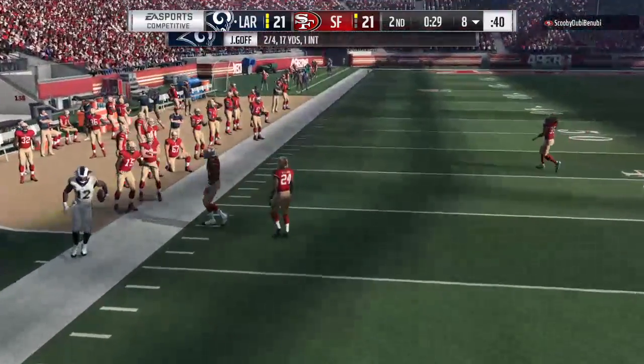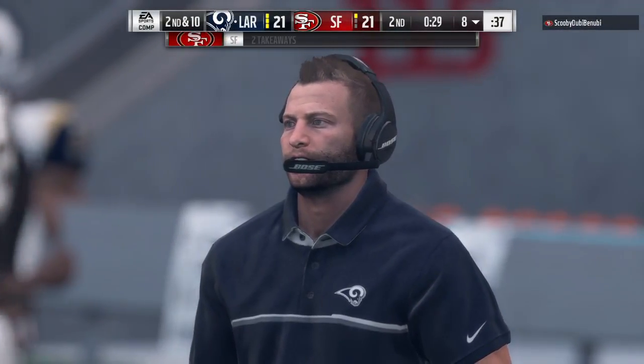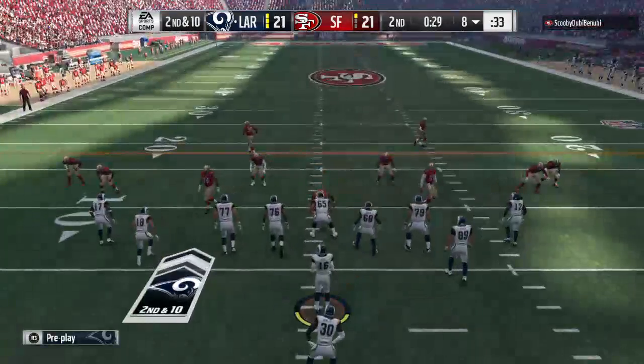And this is going to be caught, but they'll say out of bounds. So it's incomplete, and that one will fall incomplete. Clock here now, just under 30 seconds to go in this first half.